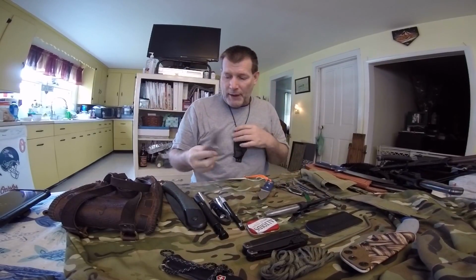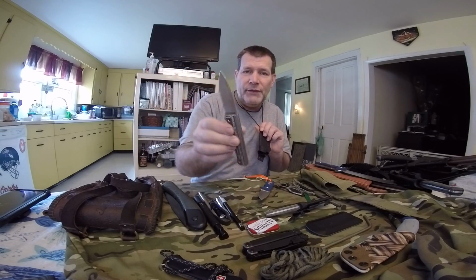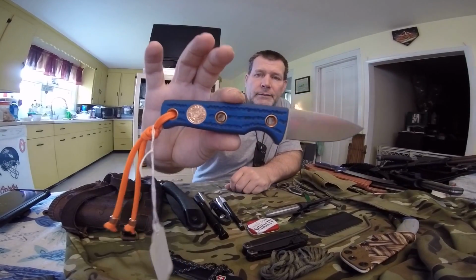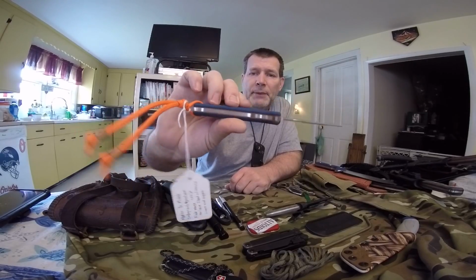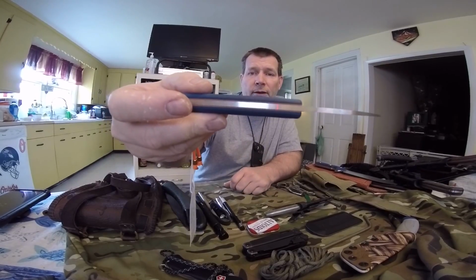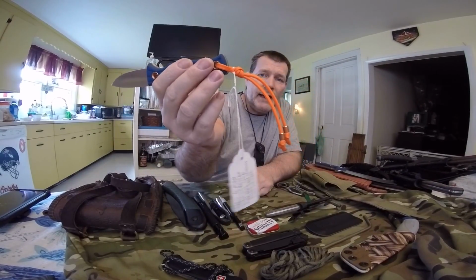So this is my field mouse. This was modified just a little bit. It's a little thinner than 1/8 inch. And then here's Marco's. It's got the blue textured jig pattern, with black in it, and he's got orange liners for safety, so you don't lose your knife, that kind of thing. Safety lanyard on the back.